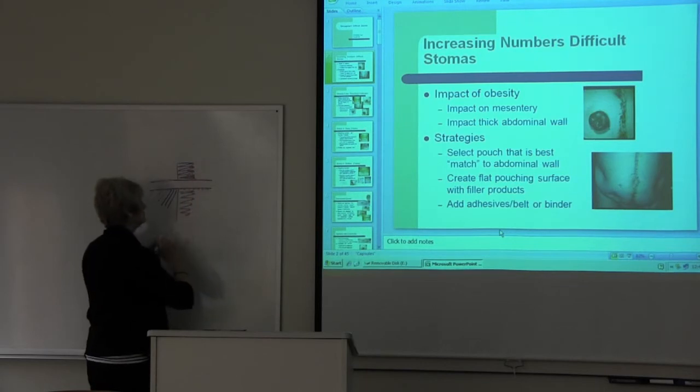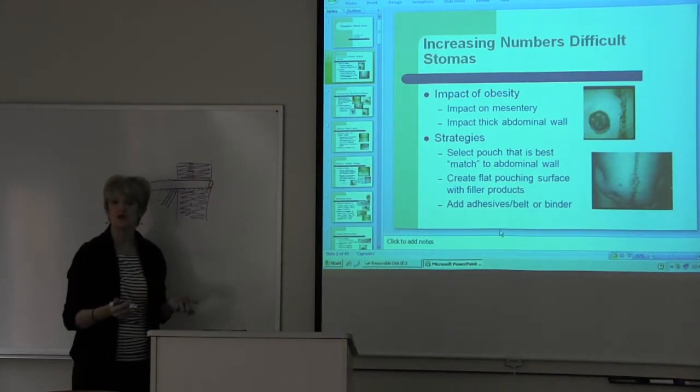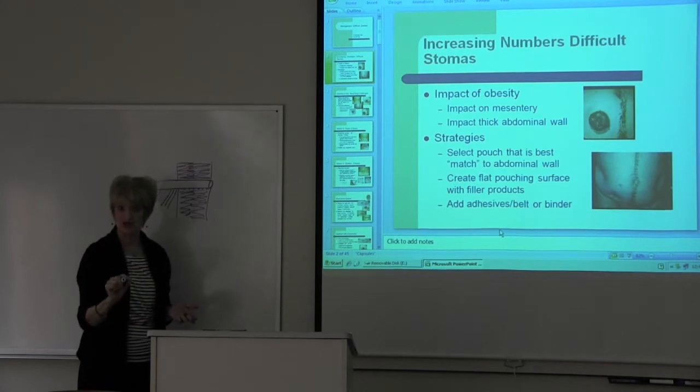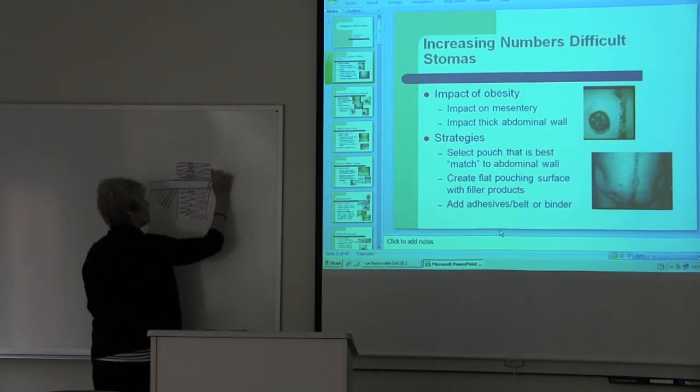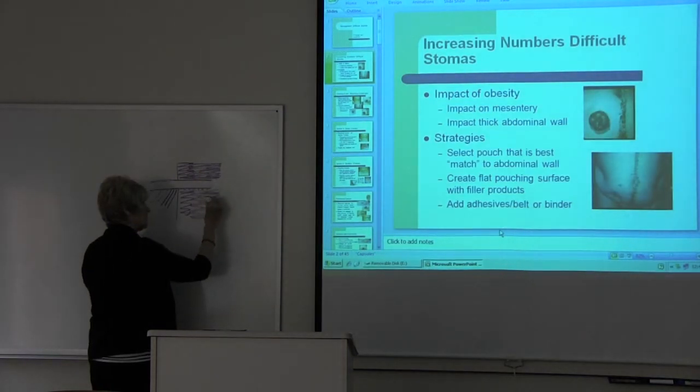Scenario number 2. The patient's abdominal wall is right at 3 inches thick. So you can see that what's going to happen here is that the stoma just reaches the abdominal surface, and the patient's going to come back with a skin level stoma. Scenario number 3. The patient has abdominal obesity and a much thicker abdominal wall. Let's say the abdominal wall is 4 inches thick. So here's where the abdominal wall ends.